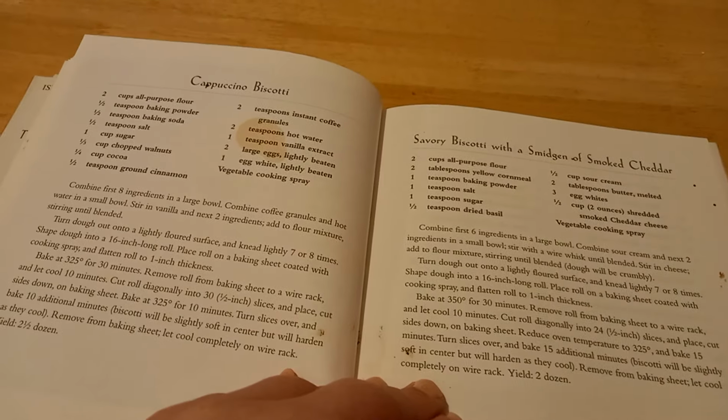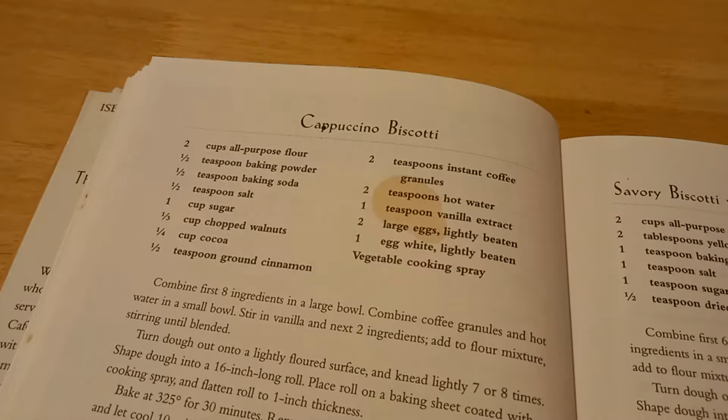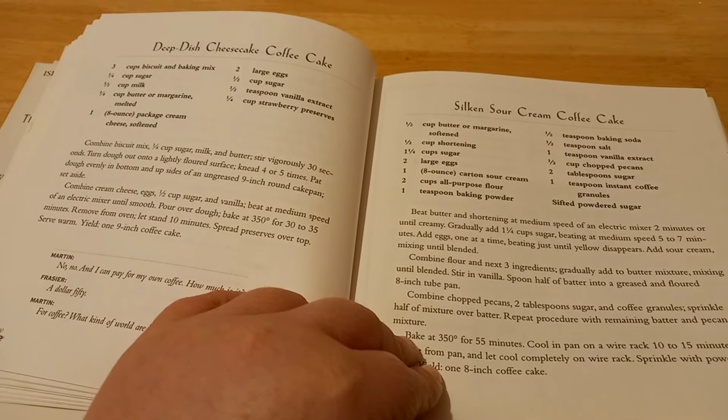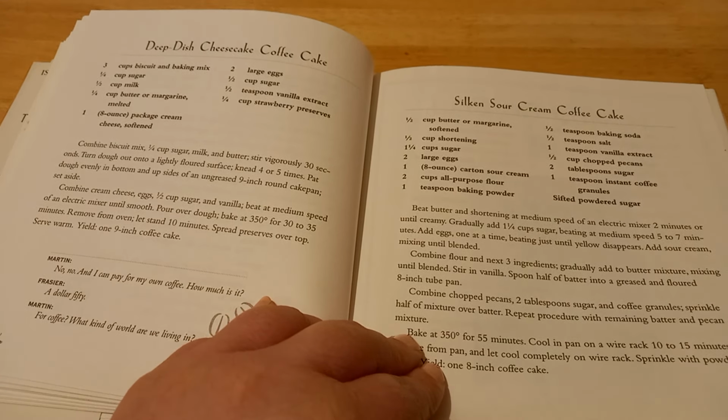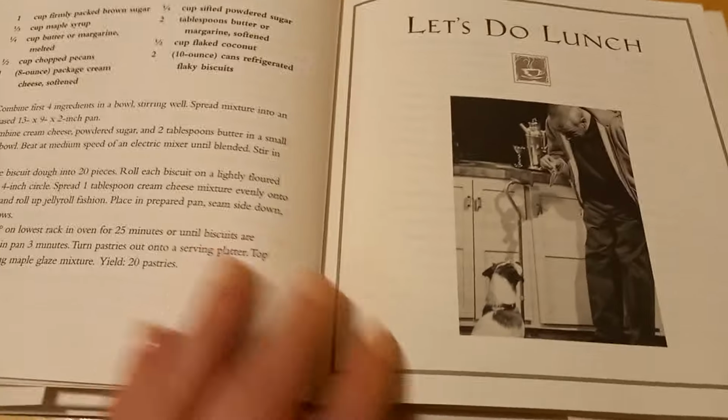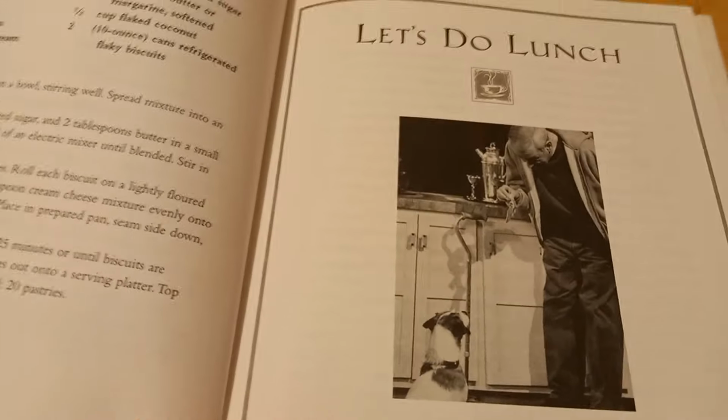Previously loved by somebody who tried to make sugared currant scones, or maybe they were trying to make the cappuccino biscotti, which definitely sounds like my kind of thing. Silken sour cream coffee cake. I'm not very good at baking. I should point that out. I'm absolutely terrible at it. I'm terrible at anything culinary, but I love Frasier.